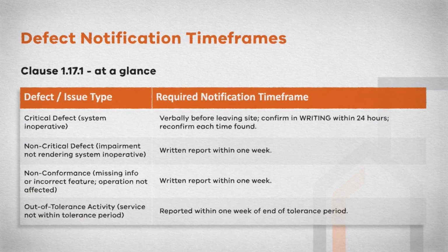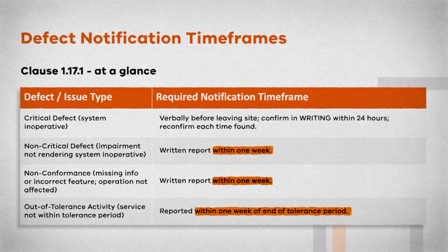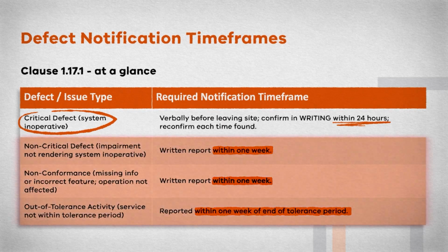For other issues, non-critical defects within 1 week, non-conformances within 1 week, out of tolerance activities within 1 week after the tolerance period. The rule of thumb is simple. Critical means 24 hours, everything else means 1 week.